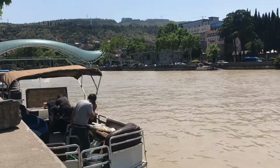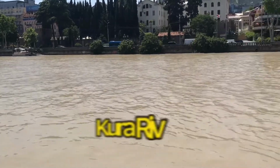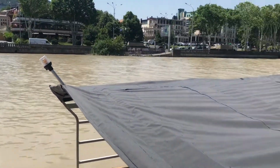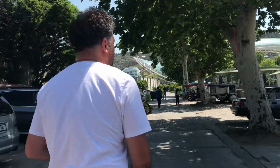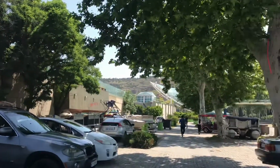Now the time for a city tour. Where are we moving now? City tour, we have a city tour right now, city center. Okay. Mother of Georgia, cable car, I love Tbilisi. Alright, main city.